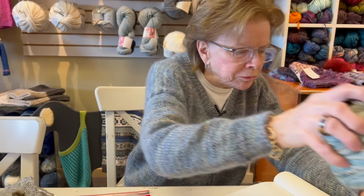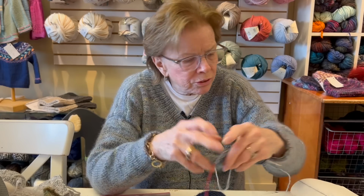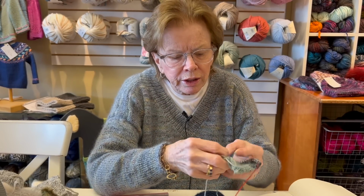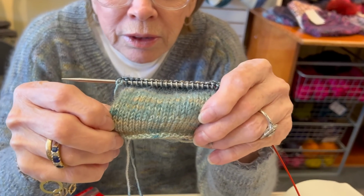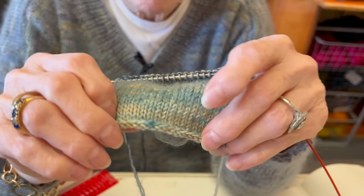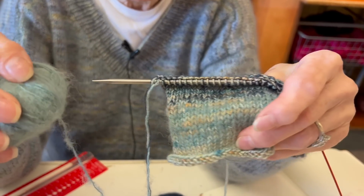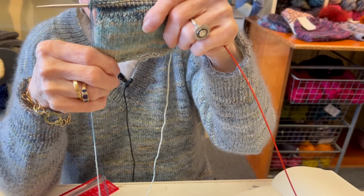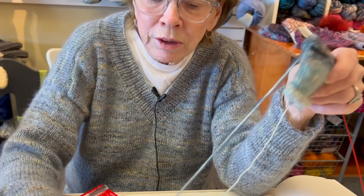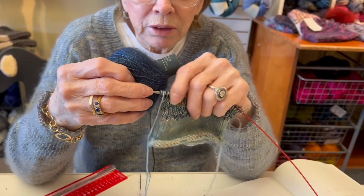But then I went a little further today, and this one I had a lot of fun with. This is a variegated yarn that I have, and I'm on a size 5 needle. I started out, and Robin will have to do a close-up of this. The very bottom on a 5 is this fingering weight variegated yarn. I then added this mohair, so look at the difference in the yarn. I picked something that had similar colors to this.